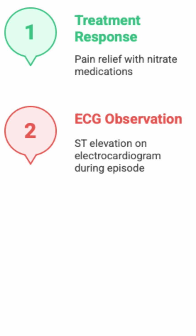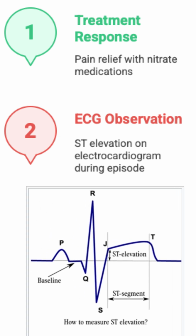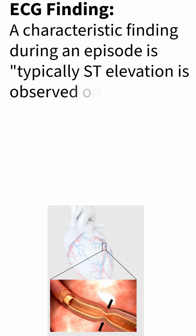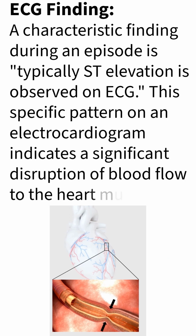And if doctors manage to get an ECG, an electrocardiogram, during one of these episodes, what would they see? The classic finding, though not always present, is something called ST elevation on the ECG trace. ST elevation, signifying that temporary lack of blood flow from the spasm. Exactly. It shows that part of the heart muscle isn't getting enough oxygen right then.